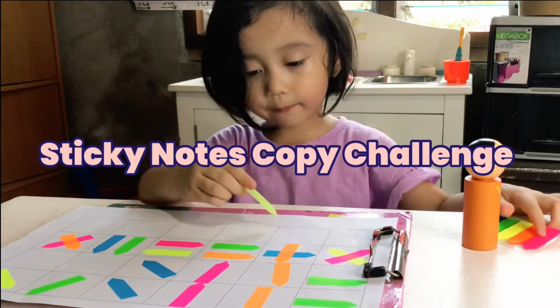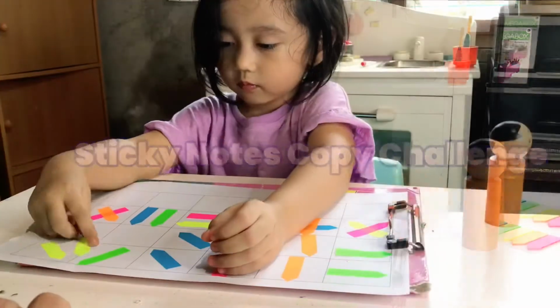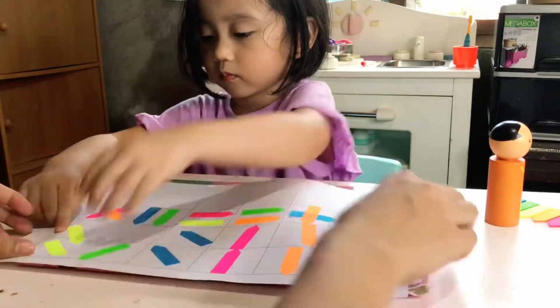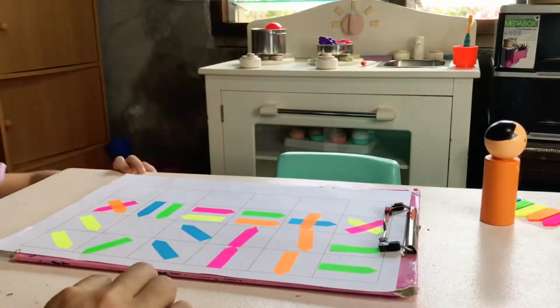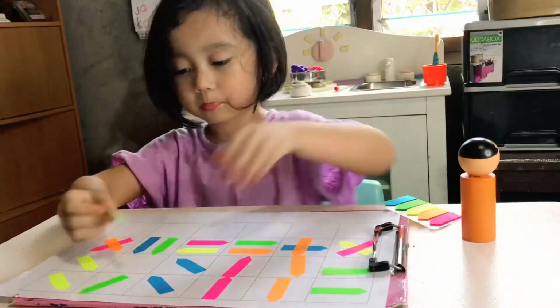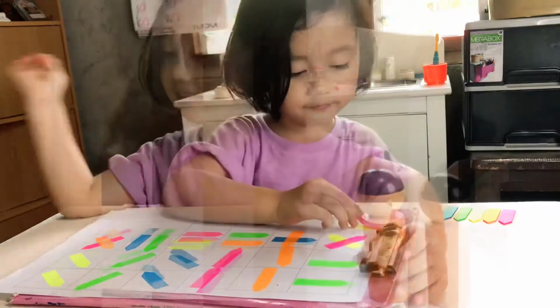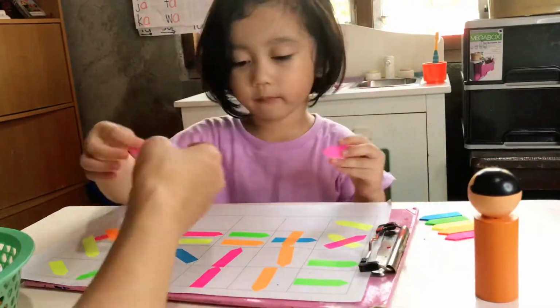The next activity is this Sticky Notes Copy Challenge. The goal is to copy how these sticky notes are placed on each row. The first row was quite easy for my 3-year-old daughter. However, on the next row, she was showing frustration as it was quite hard for her.